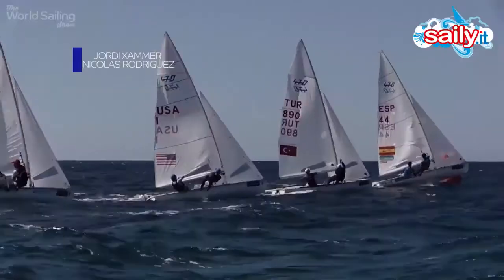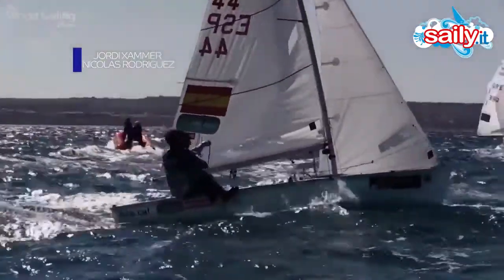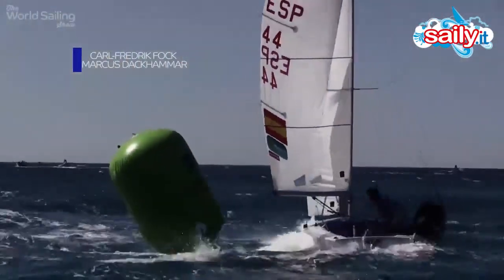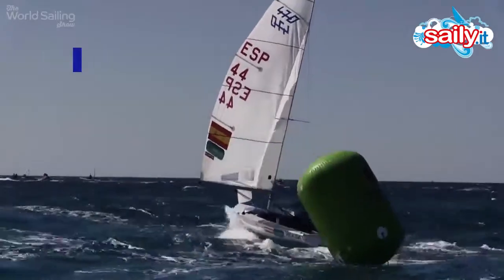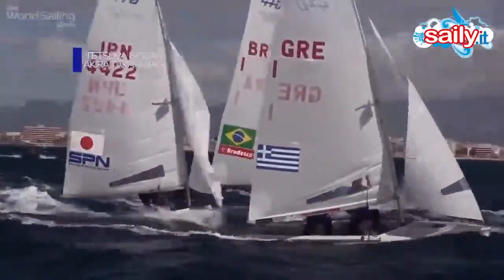Spanish sailors Jordi Chamar and Nicolas Rodriguez took third to Carl Fredrik Fock and Marcus Dackhammer from Sweden, who took second. But the stars of this class, Tetsuya Isozaki and Akira Takayanagi from Japan, continued this year's upward trajectory by taking overall victory.